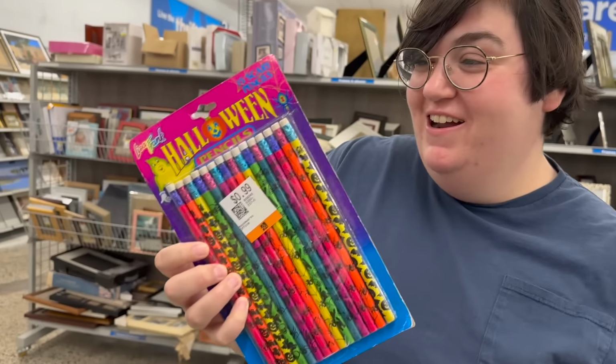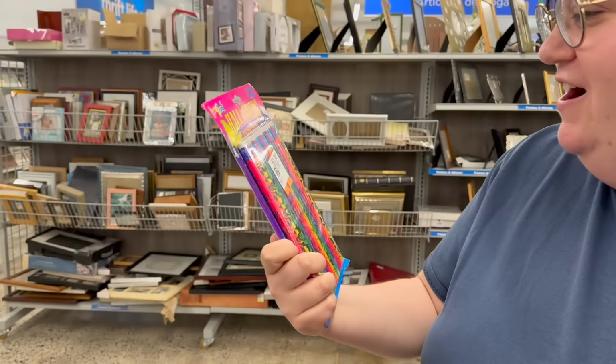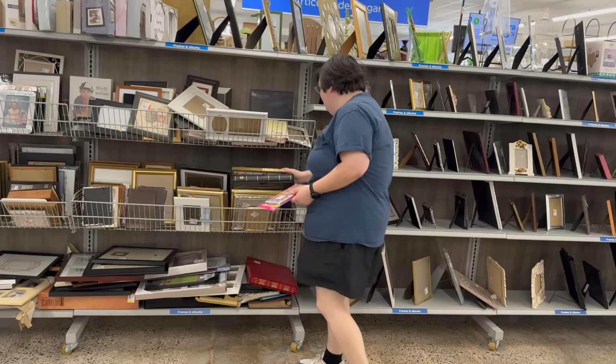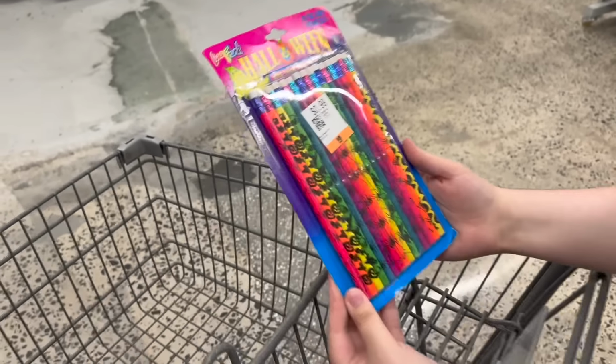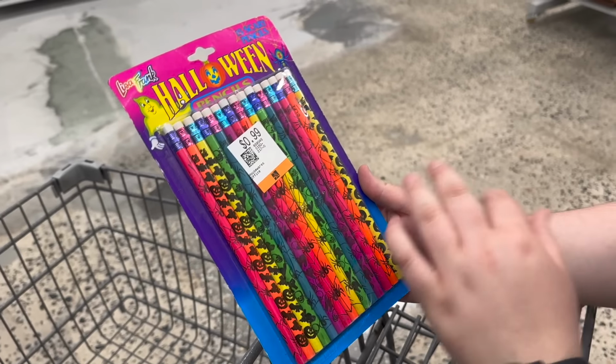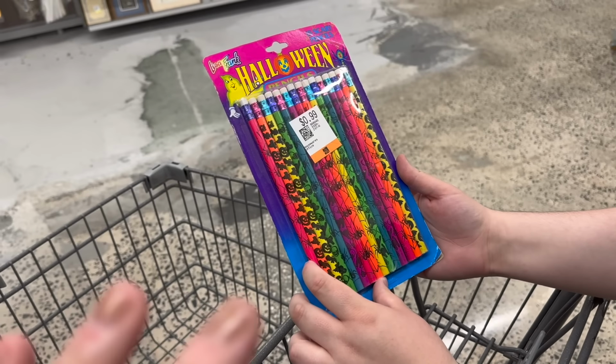Holy crap. No freaking way. No way. No way. I said, I want to find Halloween Lisa Frank. Why was it right there? Bats. Are you okay? Wait. Wow. No way. Wow, this is going right into the collection. This is right into the collection. An incredible find. This for 99 cents. Yeah. 99 cents.